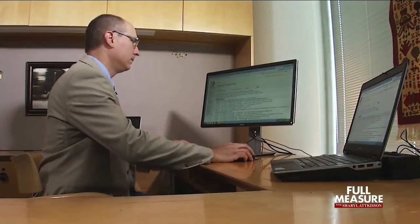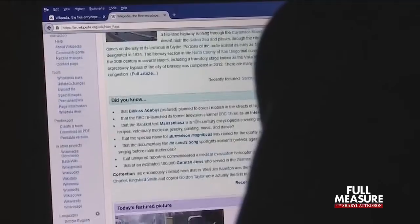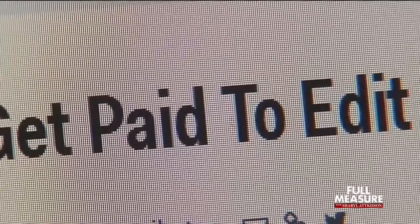When Coase ran afoul of Wikipedia, he was drawn into an unseen cyber world, one where he says volunteer editors dole out punishment and retaliation, privacy is violated, and special interests control information. Most people don't know what? Wikipedia is often edited by people who have an agenda.